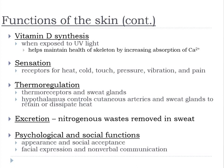We have this thing in our brain called the hypothalamus, and that's in charge of homeostasis. Basically, it helps control sweat, and it also makes arteries and sweat glands activate. So sweat glands make sense: it makes you start to sweat. And with arteries, it makes the capillaries get closer to the skin and act like a radiator, so heat leaves our body through that mechanism.